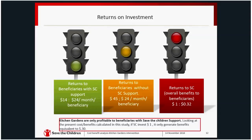The social benefits look good in the shorter term, but when we went into this analysis, our main conclusion, looking at the present cost benefit calculated in this study, was this. If you go to this green slide, it shows the return to the beneficiaries: Save the Children's total investment is $14, and the beneficiary will get $24 per month.